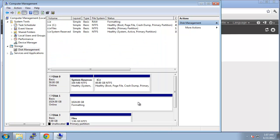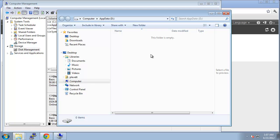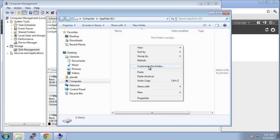We're going to copy some files onto this D drive, or this iSCSI LUN, and we're going to test how we can do the same level of recovery we just saw on our NAS data. So I'm going to open that drive. I'm going to go back to the files that I originally had, and I'm going to copy them onto the iSCSI LUN. I'm also going to fast forward this section of the video for the purposes of the demo.